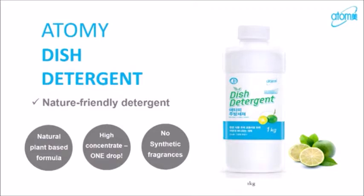Number one, our Atomy dish detergent is naturally derived and very good as an antibacterial, and can be used to wash your fruits and vegetables. And this is also very concentrated, with just one drop will do the job.